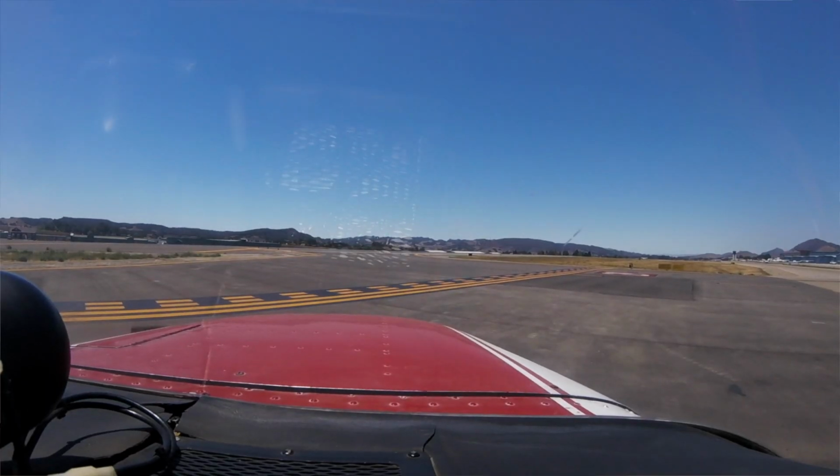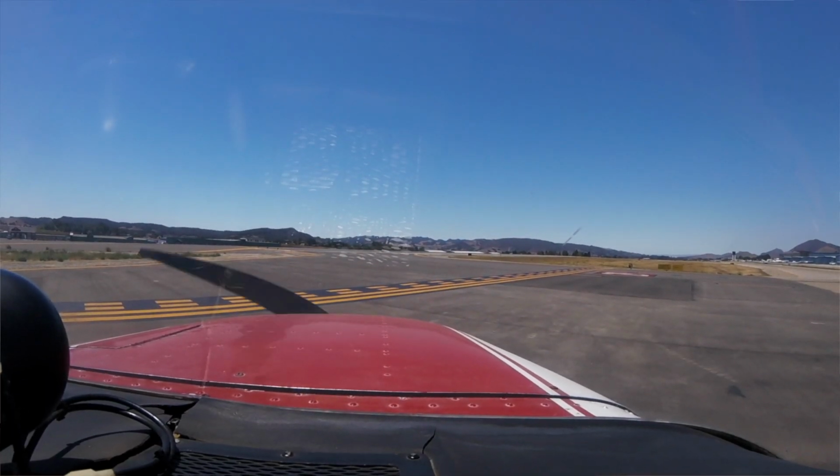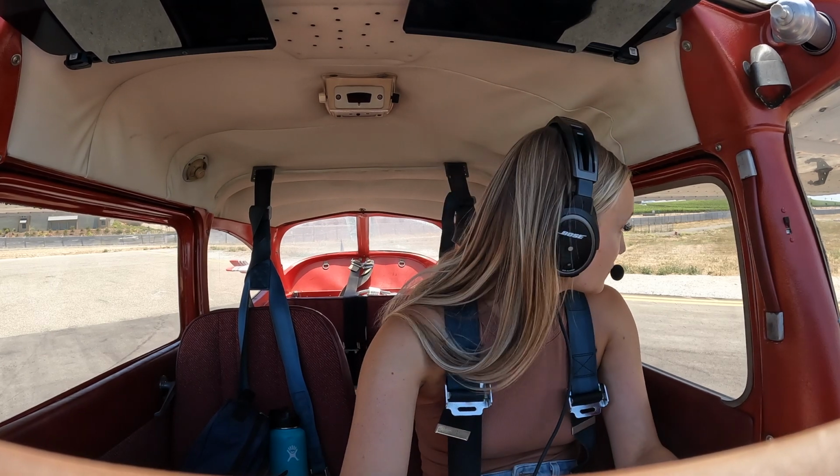San Luis Tower, Cessna 809 1 Lima, holding short 29 for left downwind departure. Cessna 91 Lima, San Luis Tower, hold short runway 29, landing traffic. Holding short 29, 91 Lima. Cessna 91 Lima, San Luis Tower, left downwind departure approved, runway 29, clear for takeoff. 29 clear for takeoff, left downwind departure approved, 91 Lima.